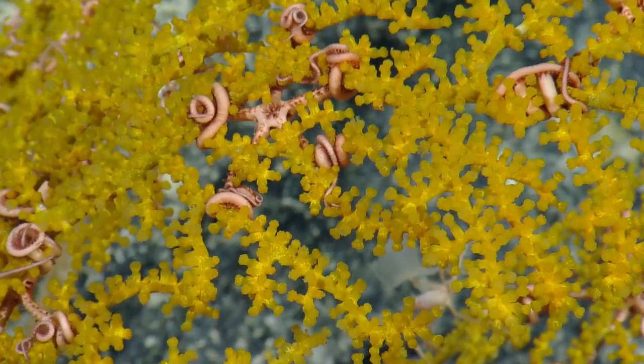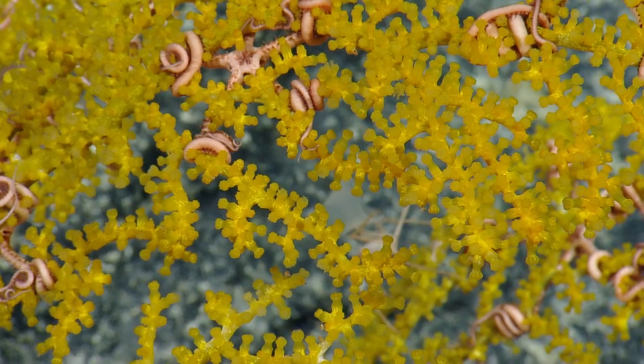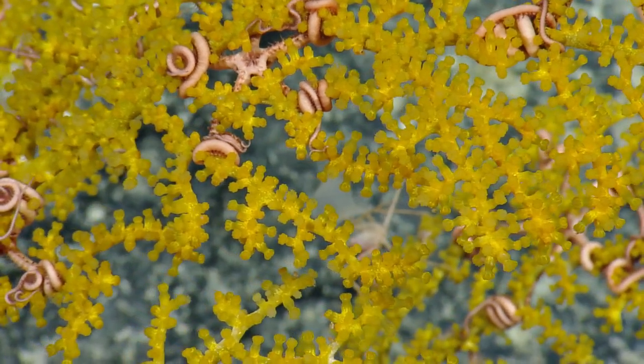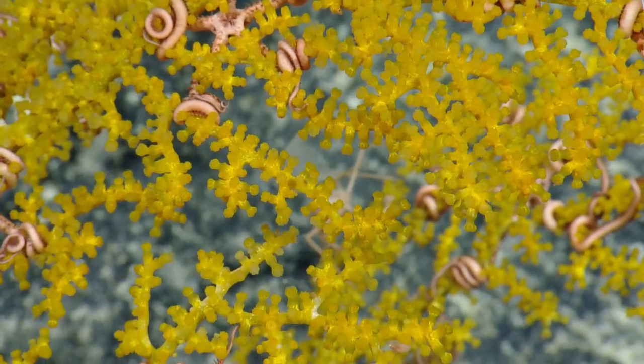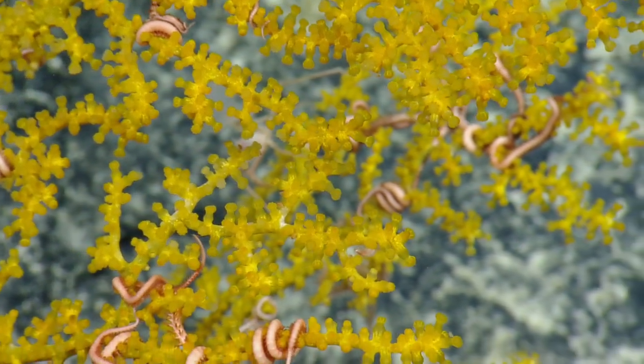A beautiful shot. All right. I'm thinking of that decorator crab, like the Beyonce song. He liked it so much, he put a ring on it.